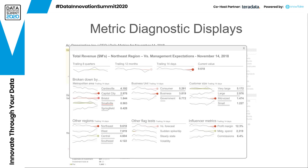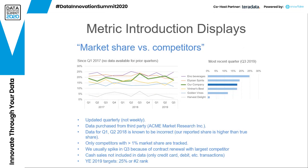And then there's one last, fourth type of monitoring display, which is important, which I call a metric introduction display. These are often just slides that we show people when they're being trained on the dashboard, to give them background information, which is often static information about metrics, like where we get the information, how often it's expected to be updated, that kind of thing. We put it on these separate displays so that it doesn't go on the displays that people are looking at every day, week, or month.